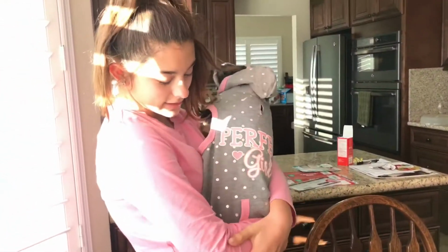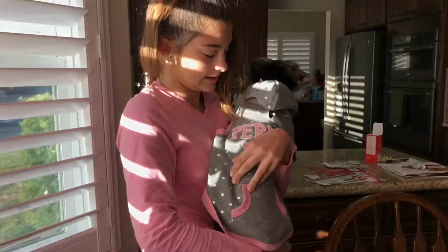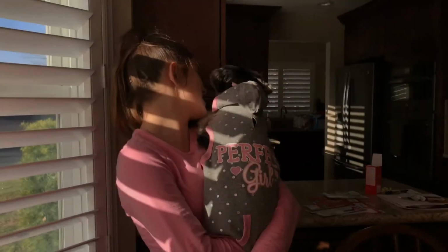You guys match. I want to take a picture. Look, they're matching. How cute. It's actually the same color. We're matching!